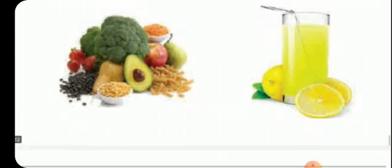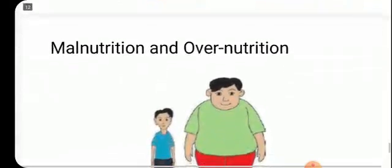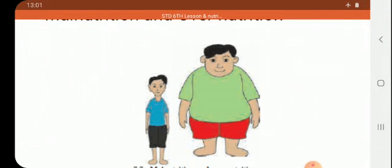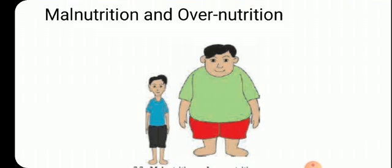Yes, children? So next is malnutrition and overnutrition. What is meant by malnutrition? Mal means less amount of food. Over means more amount of food. Nutrition means a food or a diet that contains the nutritive substances, the useful substances that can release the energy. So, if we have a less amount of useful or nutritive substances in our body, then it is called malnutrition.